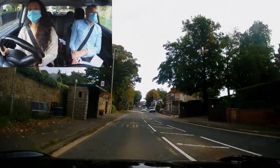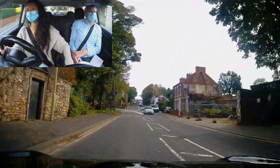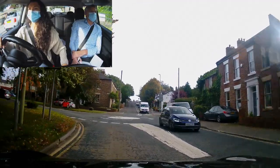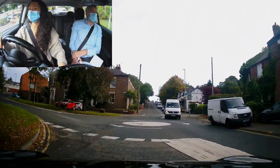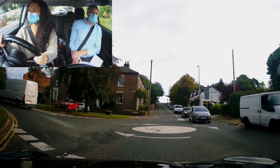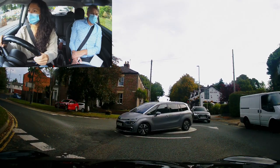Good work from Pamela here. She spots the mini roundabout well ahead and deals with it really well. She even signals to leave it. I'm not too worried if you don't signal to leave the mini roundabout because sometimes there's not enough time. But this is all good work, Pamela, because a lot of learners miss these roundabouts and drive straight over the top of them.